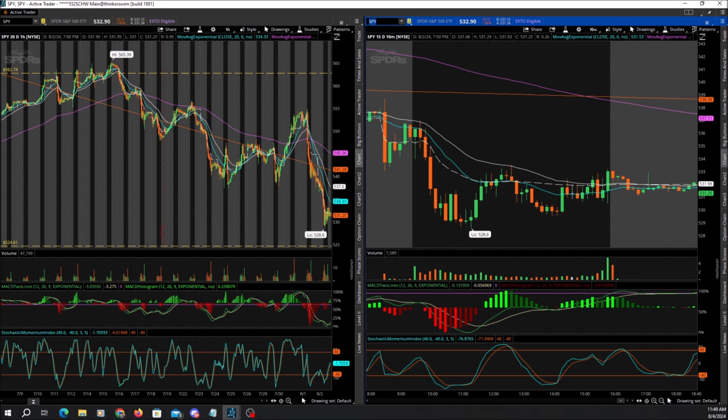Can't complain whatsoever, except SPY was extremely expensive. SPX was extremely expensive, so hopefully next week will be a little better, but who knows? There's a lot of volatility coming in with what's going on in the Middle East, so it could be a wild week. So that's going to do it for the recap, and hopefully that's helped.